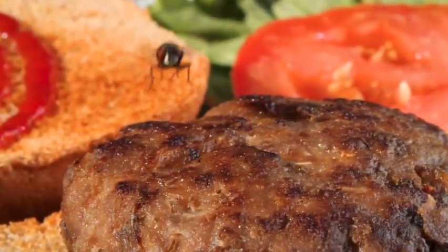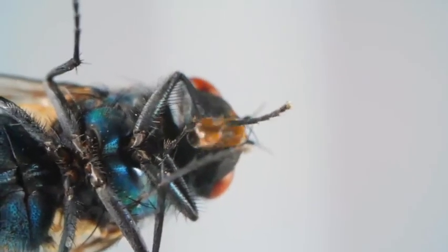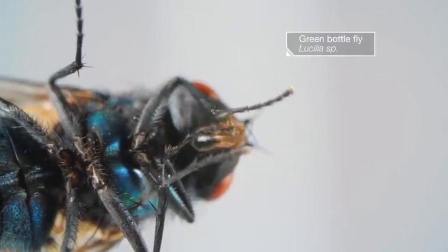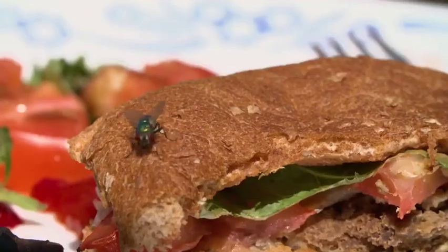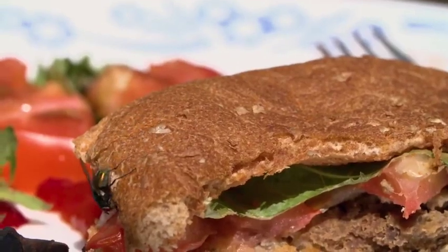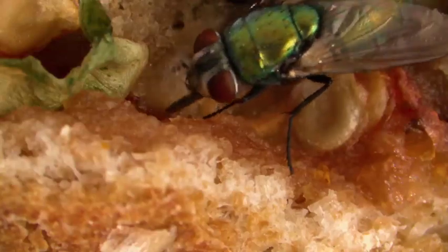Everybody loves a picnic. With that straw-like proboscis, this fly is going to slurp your lunch, if you let it. Add in a little regurgitated liquid, and it turns your burger into a shake.